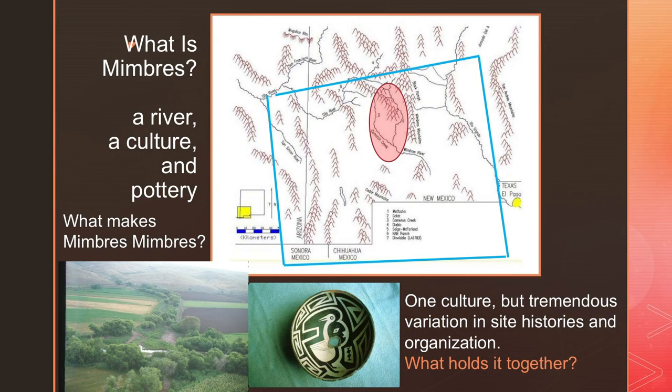And so what held Mimbres together as Mimbres? That's the question. So what is Mimbres? You may know that Mimbres is a river. It's that river right there. It flows out into the desert and disappears. It's very lush. It was a great place to make a living in the past if you were a farmer. It remains a great place to make a living, but there are few farmers left there. It is an archaeological culture, and it's characterized by this stunningly beautiful pottery that everybody knows, well, most everybody, and that they make t-shirts and refrigerator magnets out of.